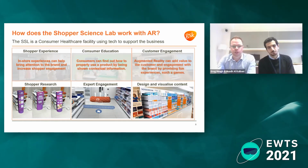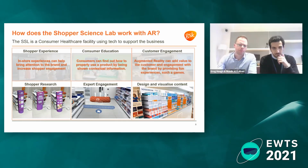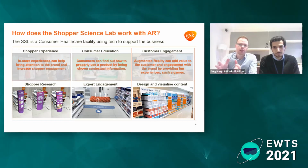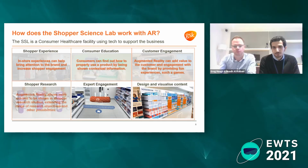Then shopper research, and I'll show you an example of this in a moment. How can augmented reality be used to conduct shopper research in a more efficient way? Using augmented reality, we can show different types of stimulus at the touch of a button, as opposed to having to move around physical props, which is much better.